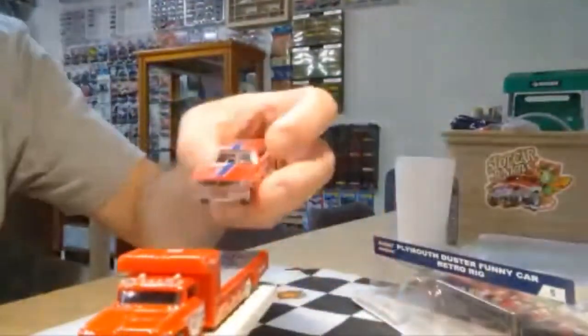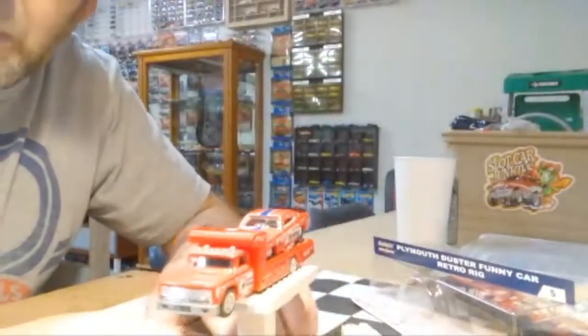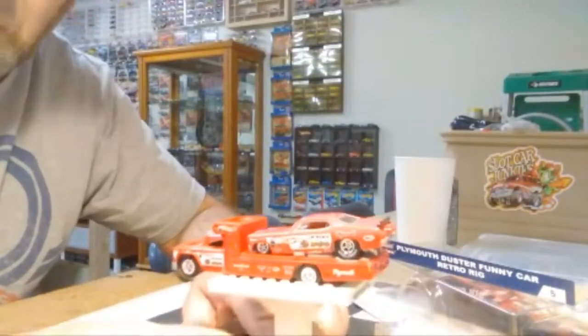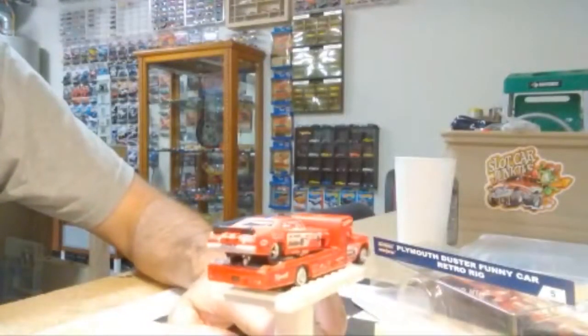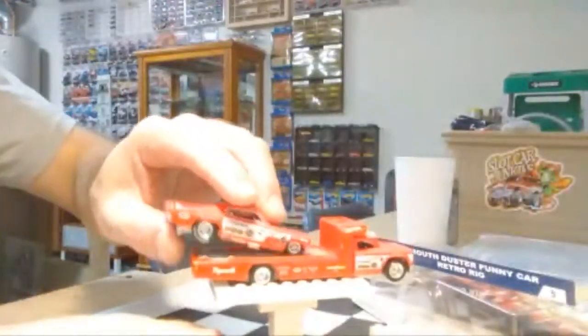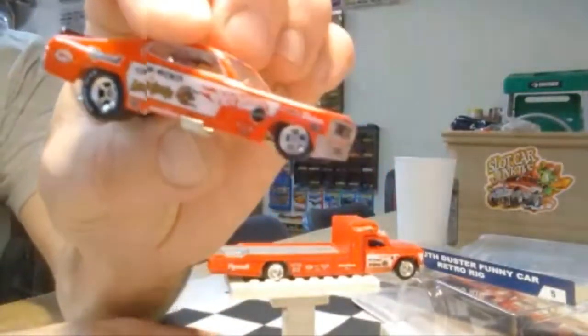So let's see if we can get a shot of them here. Let's back up a little bit here. There we go. Really, really cool cars. These things are so cool. Hot Wheels did an excellent job with these things. Very cool, very neat, very sweet.